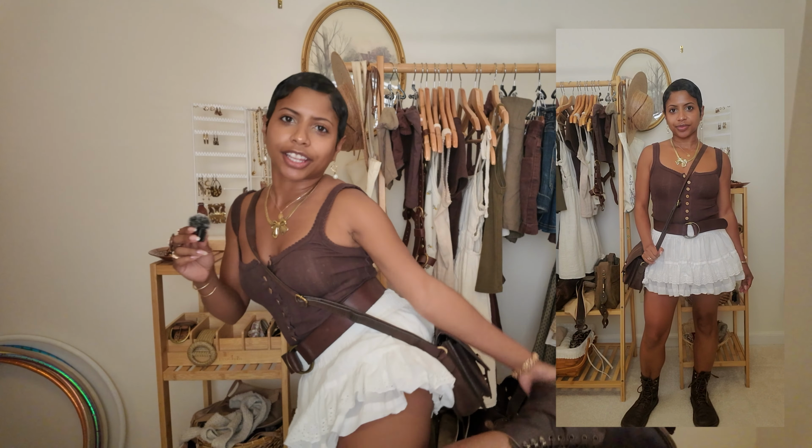I wasn't really sure where I was going today. I think I have a little bit of a better idea going into tomorrow what I'm going to wear, but for today, this is the finished outfit. Let me know what you guys think below, and I'm gonna go run some errands.